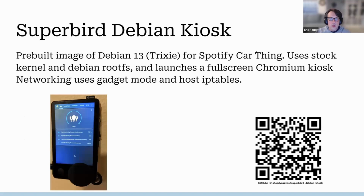The other people started to build pre-built images. The Debian kiosk project has a modern version of Debian with a full screen Chromium kiosk, but the old 4.9 kernel. And it's a little hard to use because the networking uses gadget mode, and to get internet connectivity, you have to do some iptables shenanigans to be able to use the device. So think of this like someone has a Home Assistant here. They have this device connected to a Raspberry Pi or another SBC and use it for that.